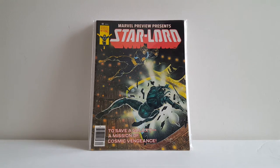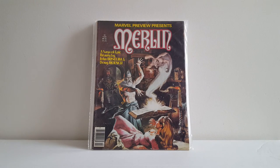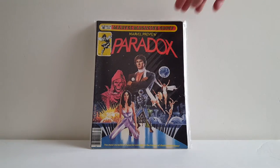Marvel Preview Presents, number 15, early Star-Lord. Getting close to finishing my run on Marvel Preview. Number 22, another stunning, stunning Earl Norem cover, Merlin. Marvel Preview, number 24, with Paradox.